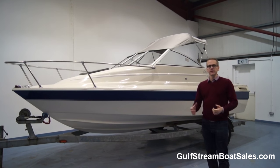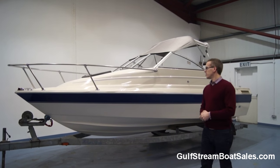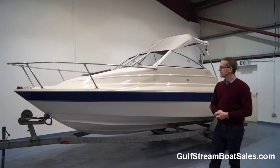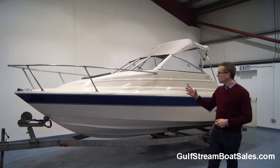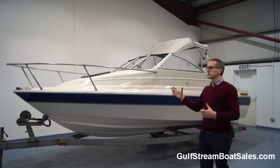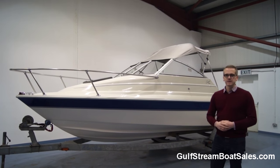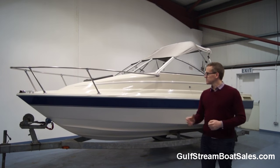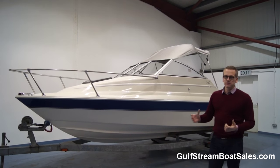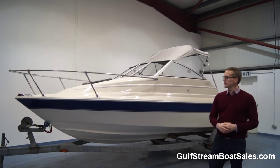It's just remarkably good. I'd love to see boats like this here, because it's been so well looked after by our previous owners. The condition is just outstanding. It really is a fabulous boat, and if you show up to the marina in this boat, or take it down to the caravan park, and tell people you bought a new boat and that it's 4 or 5 years old, they're going to believe you. There's no way they're going to think that it's 1994 and it's only cost you less than £6,000. It's just a fabulous looking boat.